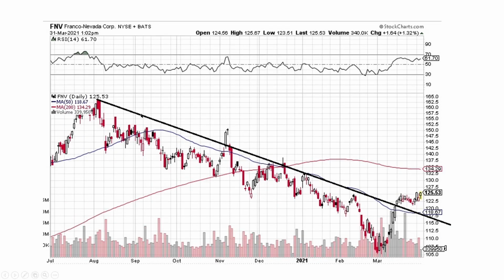Franco Nevada, here's the downtrend line. Step one, break the downtrend line. Step two, a higher low. Step three, break this higher high. And I think we're doing that. This one actually looks very good. So Franco Nevada looks like we're kind of in a new uptrend line. So that looks pretty good. That's one that looks good.